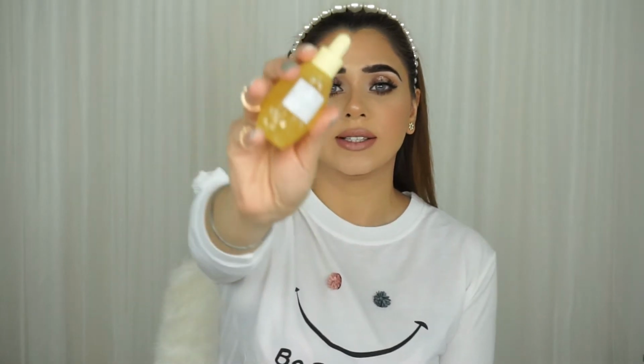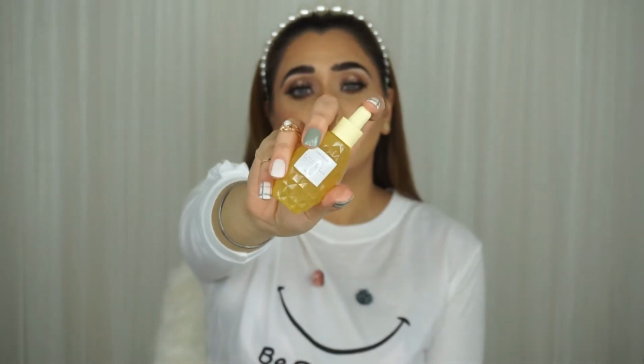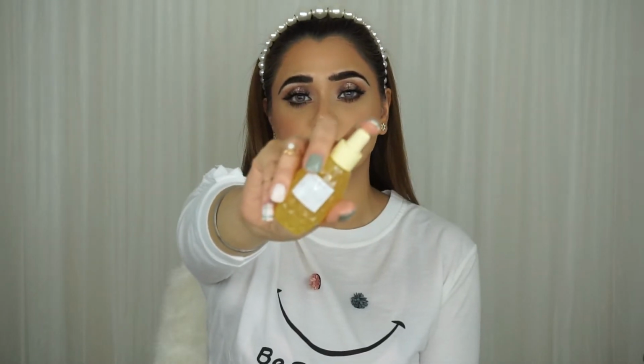The first thing I'm going to mention to you guys is my Glow Recipe Pineapple-C Bright Serum. This is one of my favorite serums. It's so good. It makes my skin instantly look like glass skin. I can even just take a shower, do my skincare routine, apply a little bit of this and leave the house, because it makes my skin look so healthy, so glowy, and the glow is insane. It just makes my skin look ridiculously beautiful and smooth. So this is one of my favorite serums from last year.